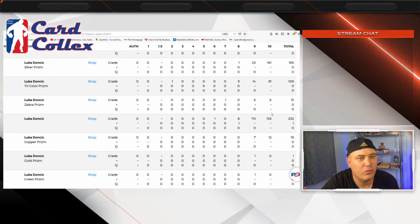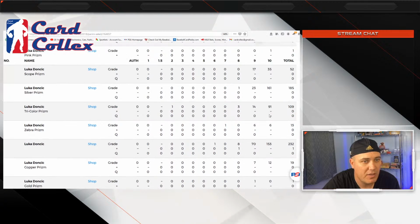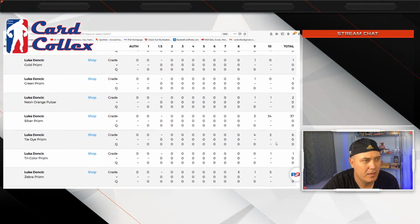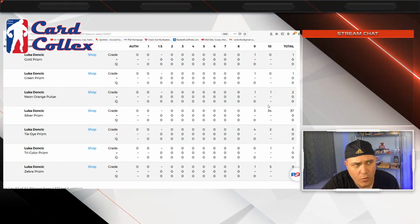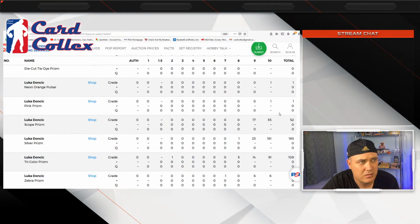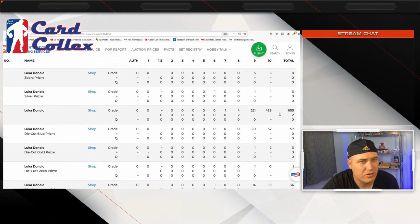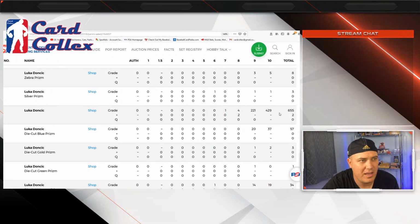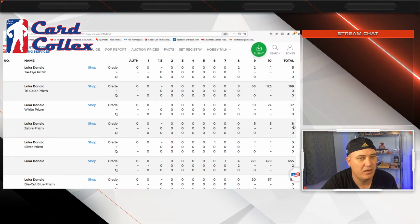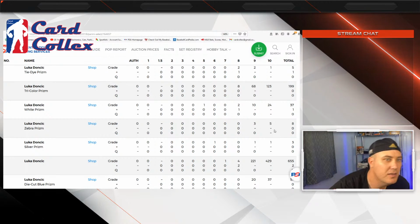Only 153 courtside, which is about right. There's about 3 times more of the Premier level than there are the courtside. And 34 courtside silvers. One Concourse silver. That can't be right. That's got to be something wrong on their end. There's 5 zebras. And zebras are super hard to pull. There's only been 8 graded total. That can't be right. There's no way that's right.